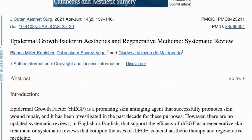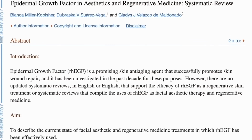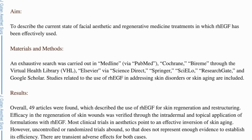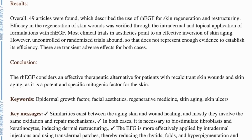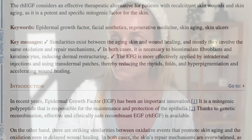This is not cheap, but using it only at night and using only 2 pumps, this lasts me for quite a while. And of course, the reason I like to use growth factors is that growth factors, similarly to peptides, can send certain signals to our cells, which in turn can help with collagen and elastin production. And they can also be quite helpful to reduce inflammation.